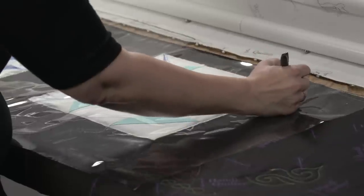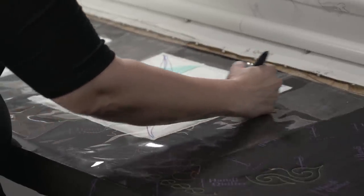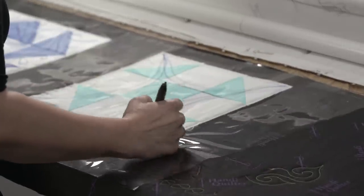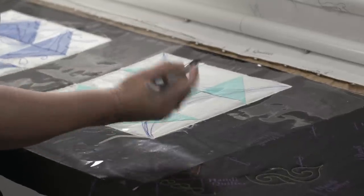I have faith in you, Kim. You have faith in me? All right. That actually looks awesome. I love that the preview paper lets us try out our quilting before we even do it. Me too. It really gives us something fun.